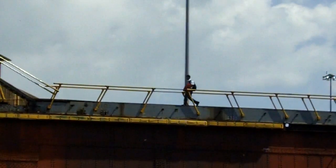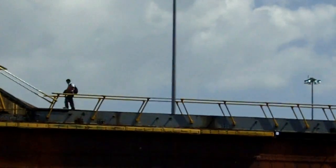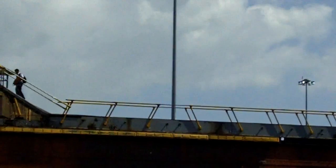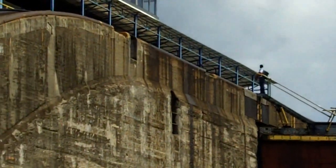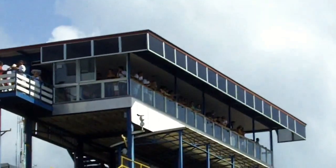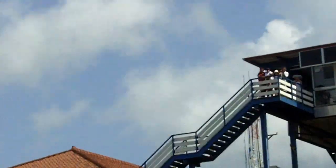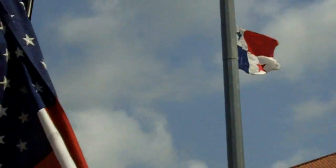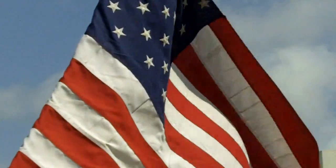They're an employee of the Panama Canal Administration. A walkway crosses across the top of the lock doors. The walkway railings open up and lift up at the top of the doors when they close so that people can cross. And there is an observation tower where many tourists are watching. Here's the flag of Panama flying on the side of the canal, and the flag of the United States of America flying aboard our ship.